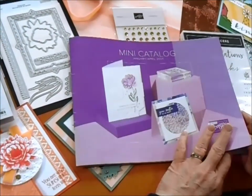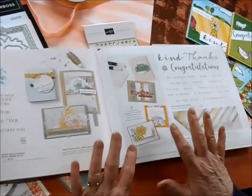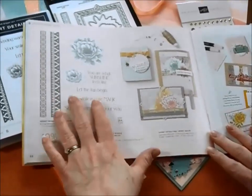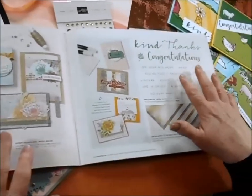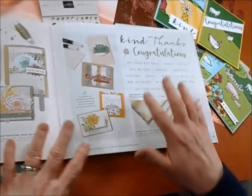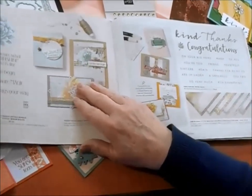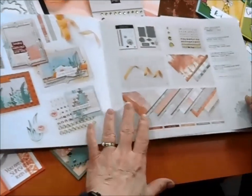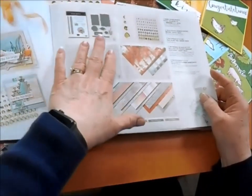Well, there's so much more in this catalog. I can't wait to show you what's happening on these two pages. First of all, we have our Desert Detailed stamp set and dies, and we have our Kind and Thanks, congratulations, whatever, Kind and Thanks stamp set, which is here. This is on pages 44 and 45. And before that, look at all this product. We've got the stamp set bundle.